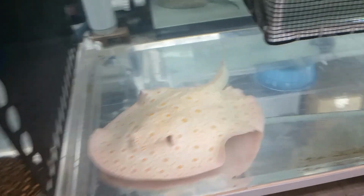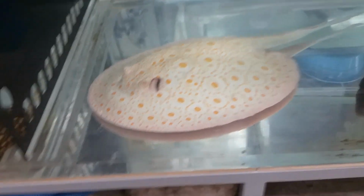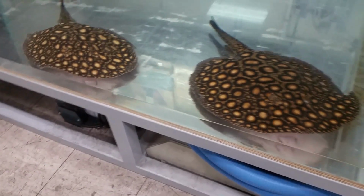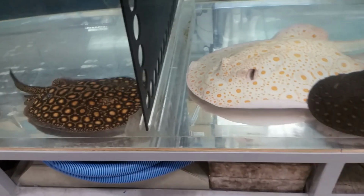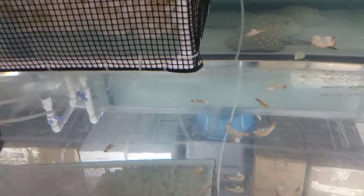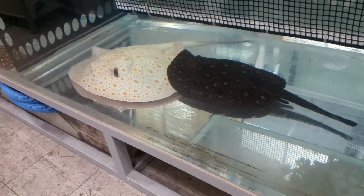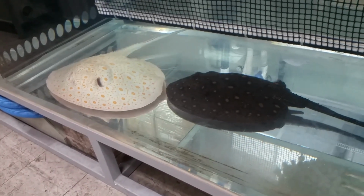Alright, here we are. There she is. She sees me already. And look, these guys, they see me and they're all waiting right here. I'm gonna drop some shrimp over here. There it goes. And it's probably gonna take them a second to realize that I dropped it over here, but once they do, you will see that reaction. Come on, here we go.